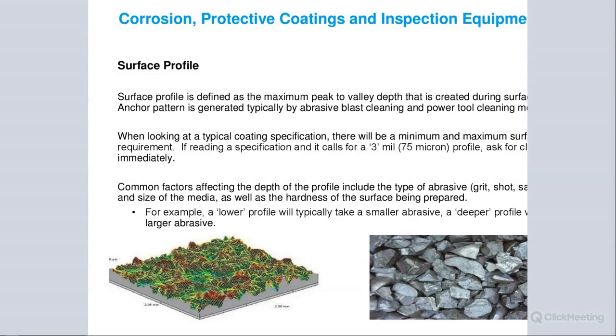So there's going to be a minimum and a maximum profile for each project, and I just have this one little representation. If you're reading the spec and it calls for a 3 mil profile, you got to ask for clarification. Exactly, it's like looking at a paint spec and they're calling for 10 mils. I mean, it's unrealistic. There's always going to be a range, high and low. So if somebody's looking for a 3 mil profile, they probably mean 2 to 4. Making those numbers up, but I hope you guys get the point.